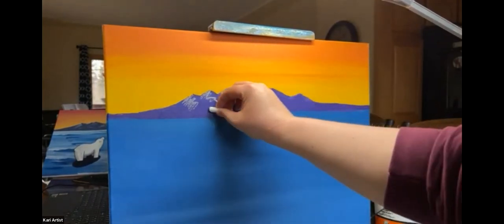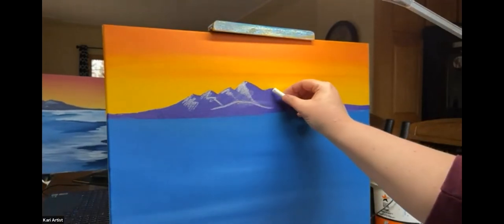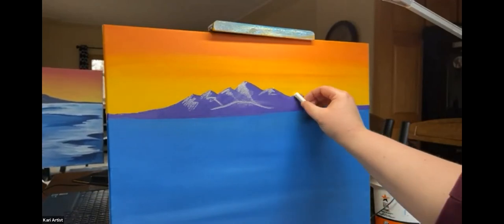And let's do another one right over here. I'm looking at my reference real quick to see what the shape of the mountains were. Cool. I like that.